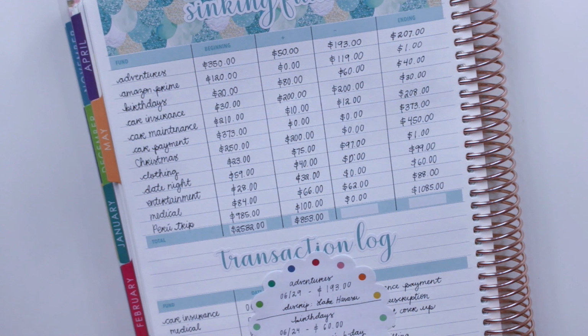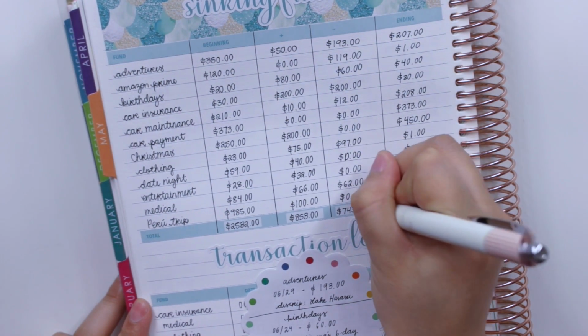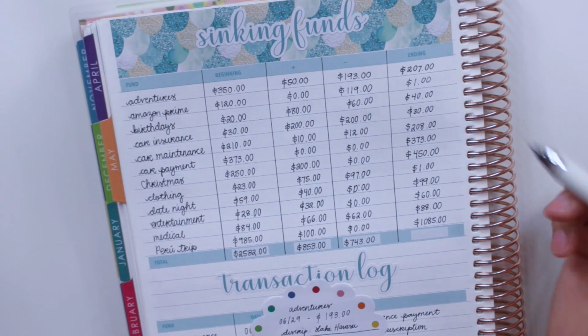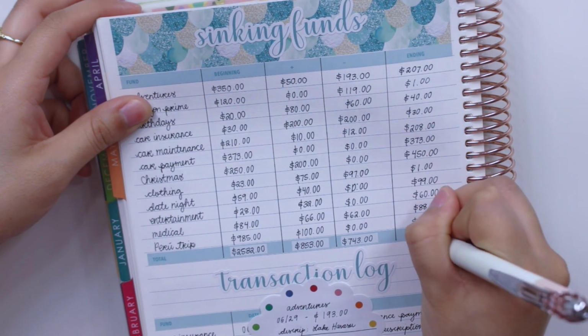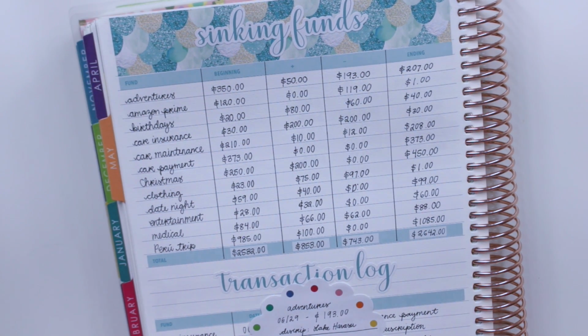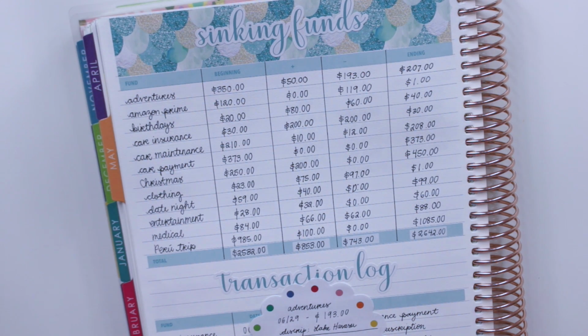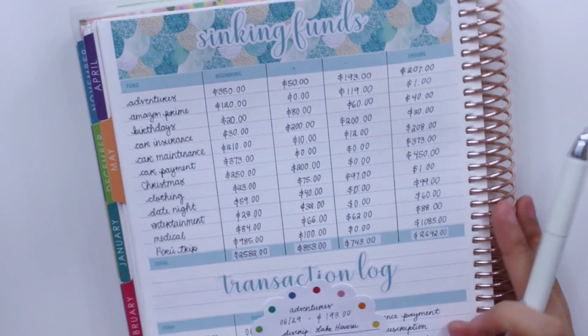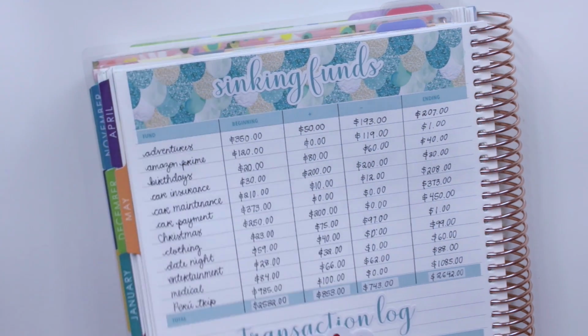Now to add up all of the outgoing numbers, I spent a total of $743 from my sinking funds, and I am ending with $2,642. So that is how I go about closing out my sinking funds for the month. This number should match up to the beginning number in my July sinking funds. I think it might just be off by $1 because of Amazon Prime, but I'm just going to put that back in there sometime in the beginning of the month in the transaction log. So that is going to be this.